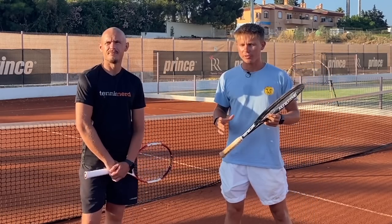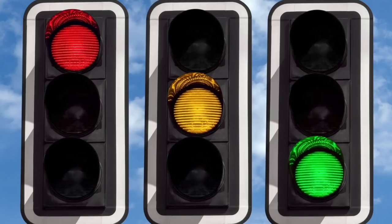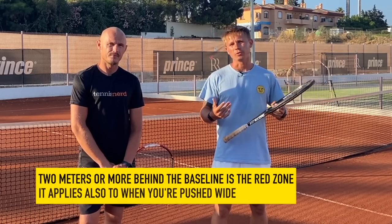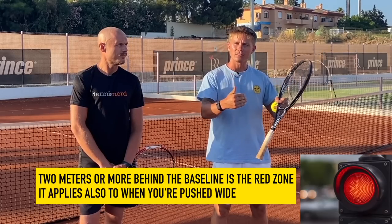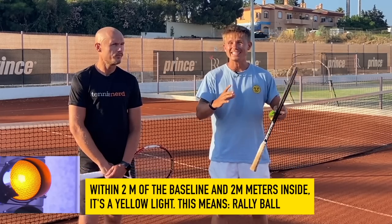Yes, correct. We divide the court into three different zones. Let's say 2 meters behind the baseline and further back towards the fence, we can call that a red zone, for example, is how I like to call it, like a traffic light. And then from that 2 meters behind the baseline to maybe 2 meters within the baseline can be a yellow zone.